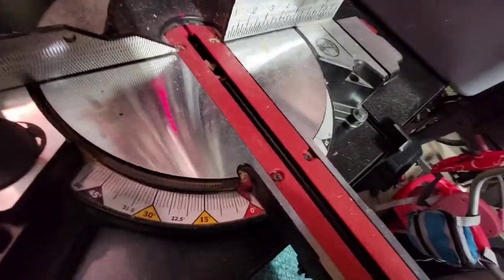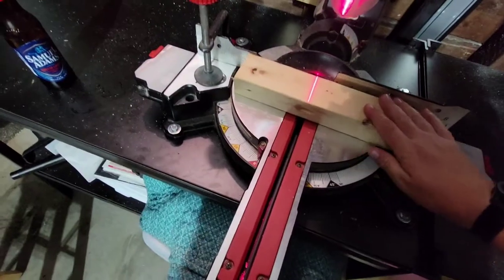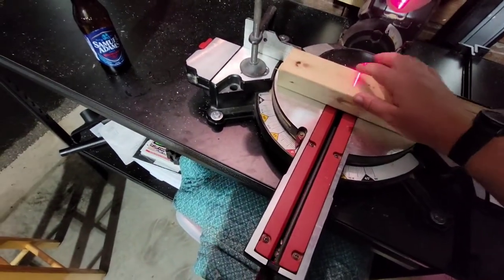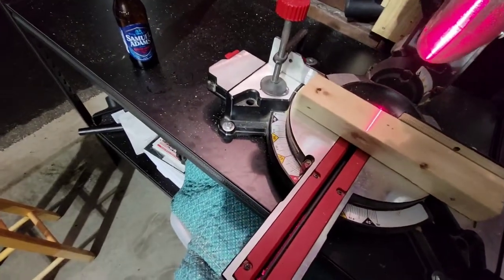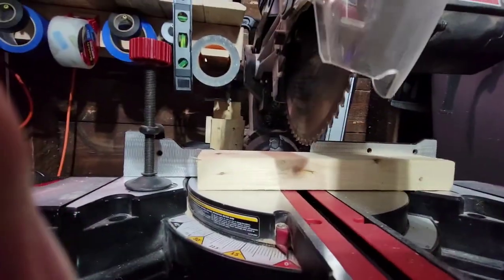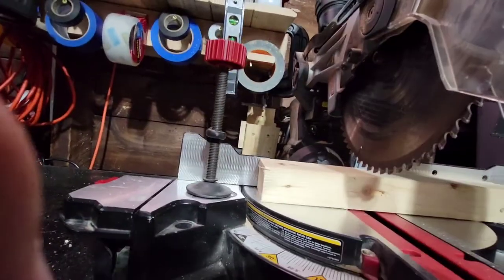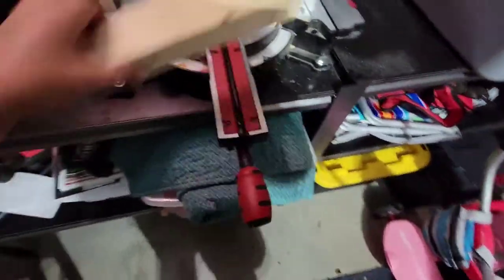So if I put a piece of wood in here, just this piece, it actually shows me where it is. So I draw my line, I can run that. I mean, obviously the old-fashioned way. Let me just shut the power off to it. There. So now obviously the old-fashioned way would be you figure out which side of your line you want to cut on, or you want to keep, and you cut on the other side of the line, you just line it up like that with the blade. That's actually pretty cool. It's got the laser in it.